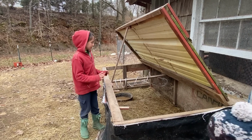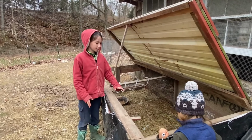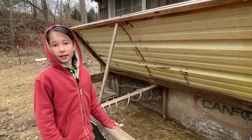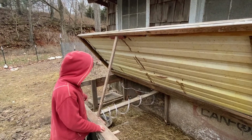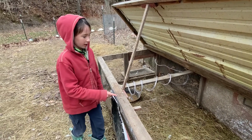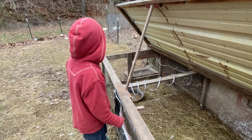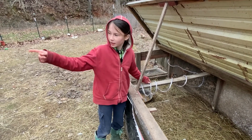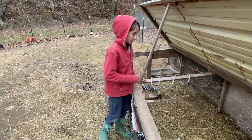Okay, this is the ducks' house. I cleaned it last night and put new hay in. I'll need to do that again tonight. It gets real messy. I'll dump the water and shovel this out, put in new hay. The ducks are all female ducks. So we have this lighting. It's just like the Americanas' light, and it keeps them laying.